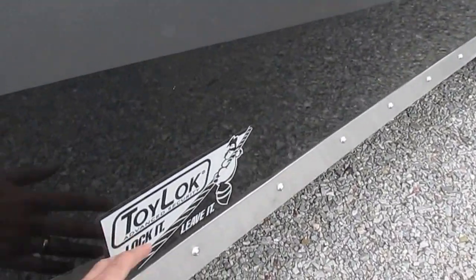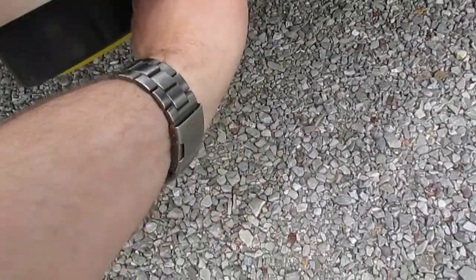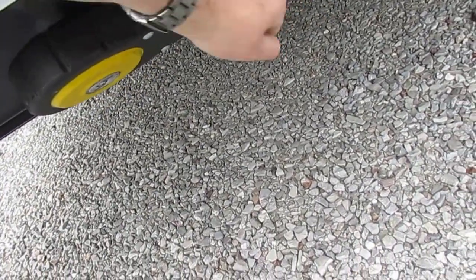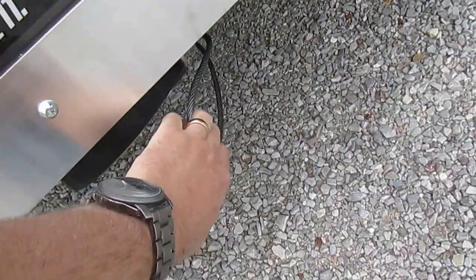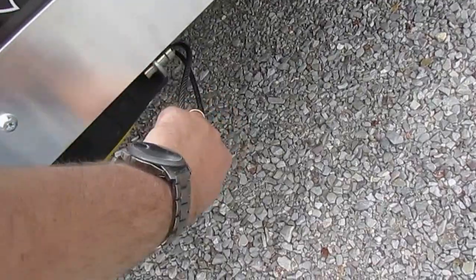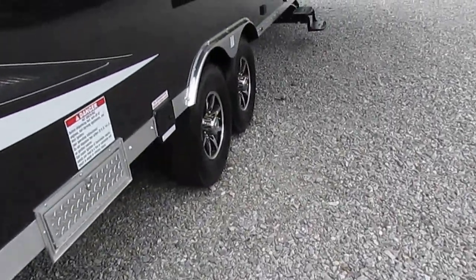You've got the toy lock, lock it and leave it feature, which is neat. This is actually a steel cable that comes out that's attached to the frame, so at nighttime you don't have to worry about somebody stealing your motorcycle or side-by-sides or whatever you have out here, because if they try to take off with it with this right here hooked to it, it's going to drag the camper with it. Don't think they're going to get very far with that.